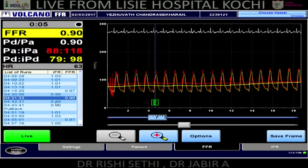We gave adenosine and did an FFR here. The FFR came out to be 0.9. So do you think this is very surprising, or is there an explanation for that, or should we just give it up?